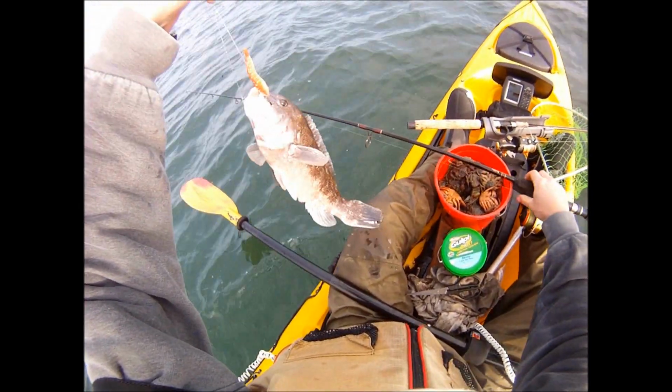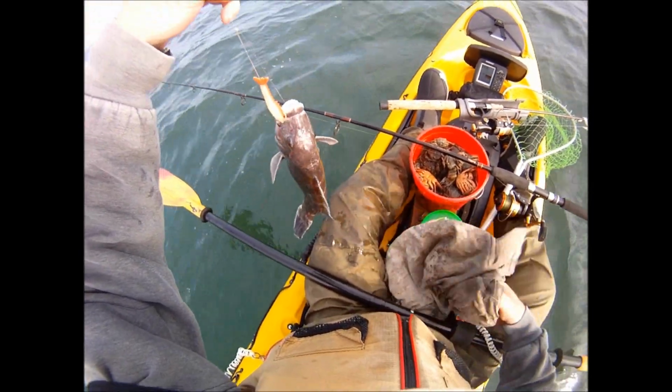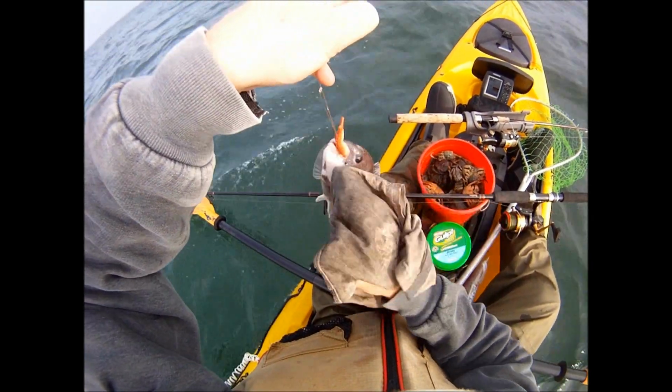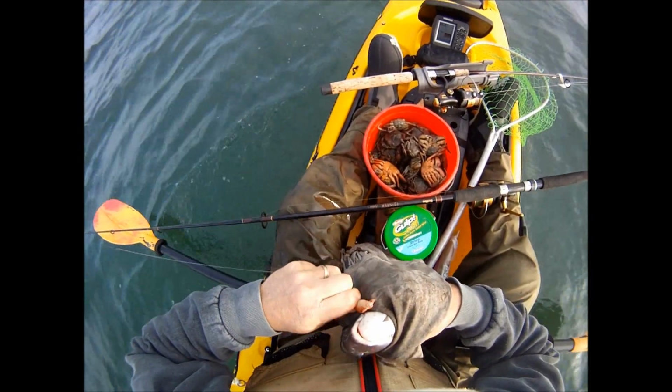I ended up measuring this fish, and it turns out to be a little bit over 16 inches. So that's, at this time, the legal length limit in New York. And I had a couple of fish this size, so I would have had a couple keepers, but I don't typically eat blackfish, so I didn't want to keep any. I let them go.